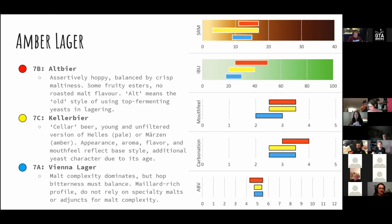Keller beer. With Keller beer, you have to specify the style when you're entering it. There's two different types: a Helles and a Marzen. Depending on that, you're going to have a very, very wide range of colors. If you look up at the SRM at the top, the yellow bar, that's why it's so big. It's because there are two different variations of the two. But still, you have the hops in balance to combat the malt profile.